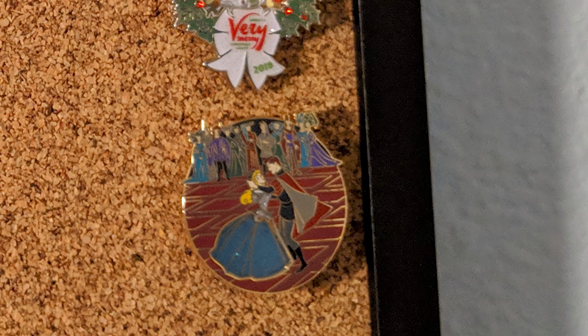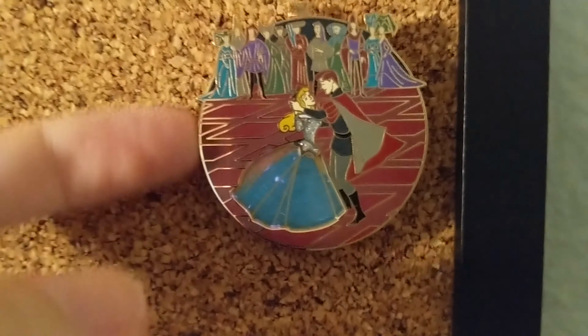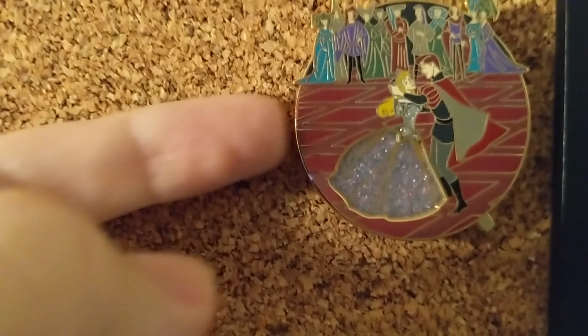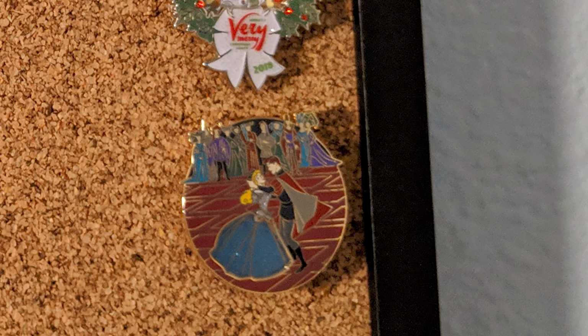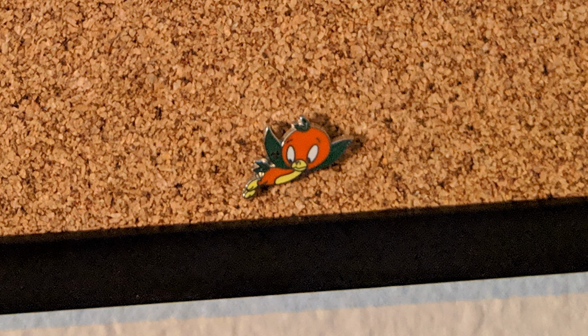It does not. The limited edition Sleeping Beauty 60th pin with Aurora and Prince Philip. Yeah, sure. We'll go with that. And her dress changes colors with the little rotational thing here on the edge. And then down at the bottom, there's just one of the hidden Mickey Orange Bird pins. I believe you have that whole set except for one. I'm missing one. You'll see in a second.